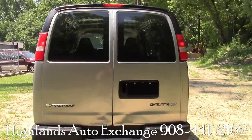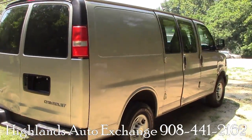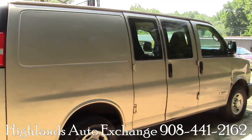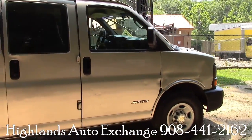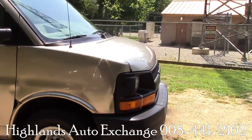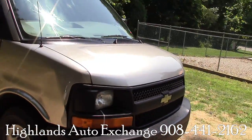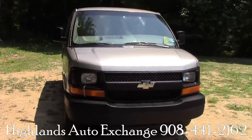We'll get a nice view of the entire van, except the roof. I don't know what condition the roof's in. I can't get up high enough to see, but it's not all caved in on the inside, so of course, that's good. But like I said, there's not a bit of rust on this thing. Good inspection sticker. It's basically all good about this van. And of course, the best part, obviously, is going to be the cheap price.